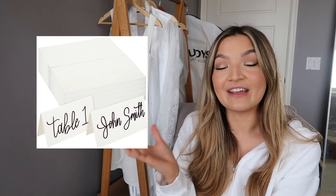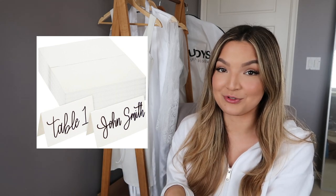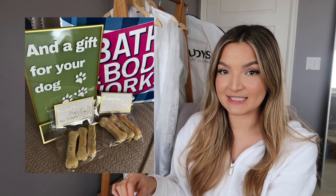One of the DIYs we did, and just something useful that we crafted, was our name cards. I got these ones off Amazon. And then I also used them to make these little baggies for homemade dog treats. So I got these plastic baggies and then I made really easy homemade dog treats. And then I just stapled one of these name cards onto the baggies, just like this.